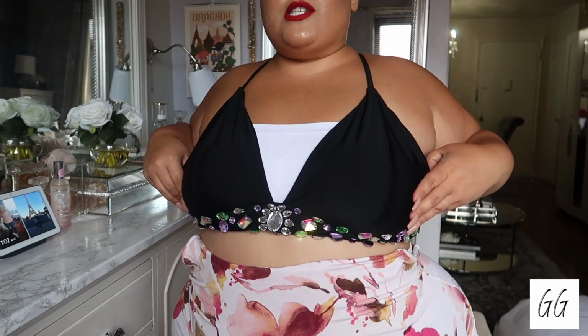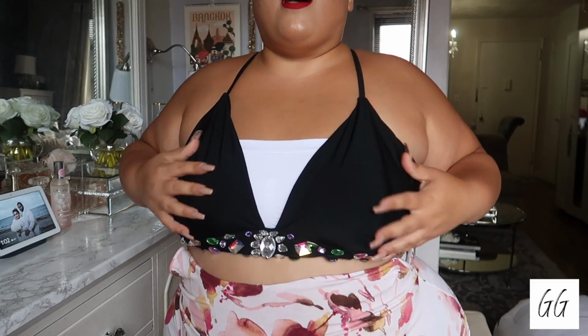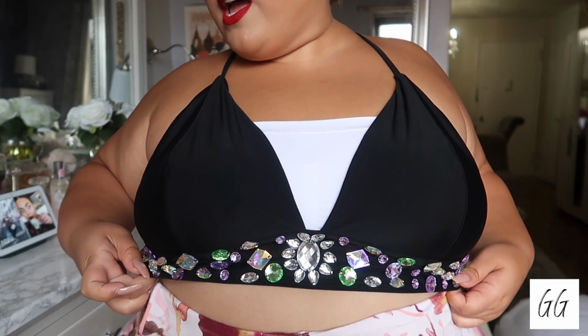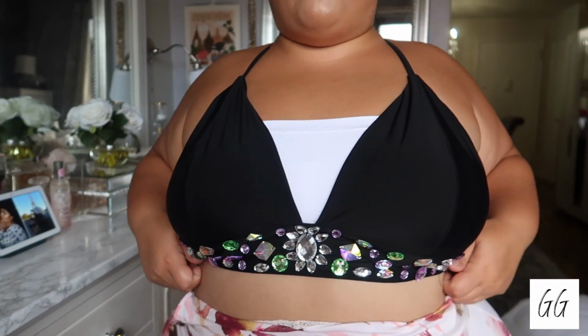So this first top is this really beautiful bikini top. I think it fits so nicely. It doesn't have any padding, which I'm okay with. And then you can see it has this beautiful rhinestone detail. They're actually sewed on, not glued on, which is great. That means you can swim with it and the rhinestones won't come off.